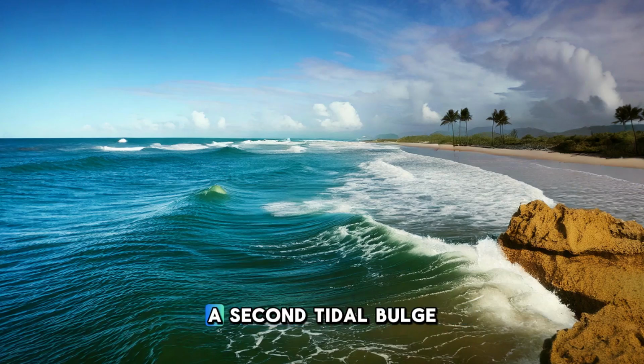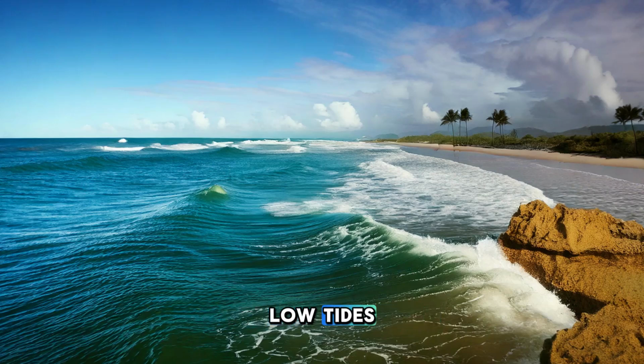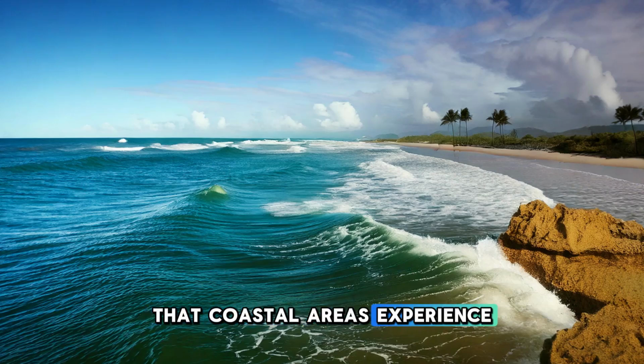Interestingly, there is also a second tidal bulge on the opposite side of the Earth, where the gravitational pull of the moon is weaker. This occurs because as the moon pulls on the Earth, the planet itself is slightly stretched, creating another high tide on the far side. Between these two bulges, where the water is not being pulled toward or away from the moon, are the areas of low tide. As the Earth rotates on its axis, different parts of the planet pass through these tidal bulges, resulting in the daily cycle of high and low tides that coastal areas experience.